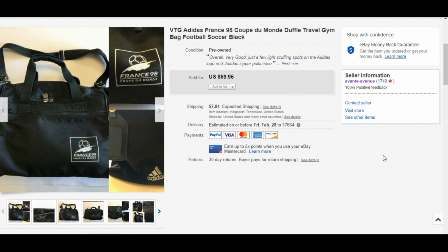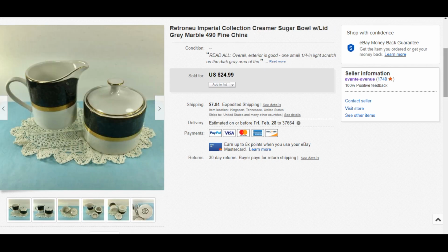And yes, they paid the full asking price of $59.95 plus the shipping. Sometimes new buyers, they just don't even know to make offers. So I was really happy with this sale. It's one of my best sales recently. Very happy. Also sold these Retro New Imperial Collection Creamer and Sugar Bowl.